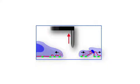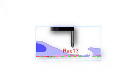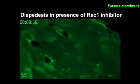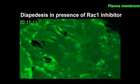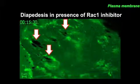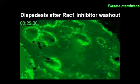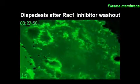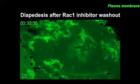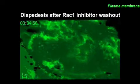But what molecules are involved in this process? Martinelli et al. examined the role of RAC1, a GTPase that induces lamellipodia and is known to be activated by tension release. Acute treatment with the RAC1 inhibitor or the presence of the dominant negative RAC results in a reduction of ventral lamellipodia formation and blockade of pore closure. Additionally, if we washed out the drug, we had a rapid and synchronized mobilization of multiple ventral lamellipodia, meaning that this effect is totally reversible.